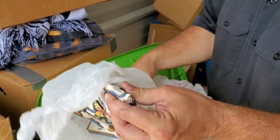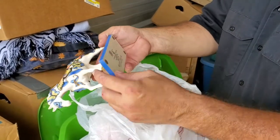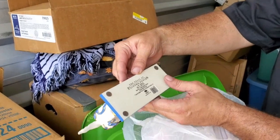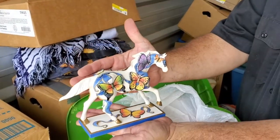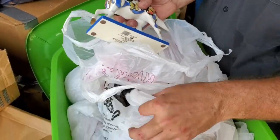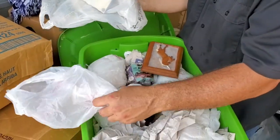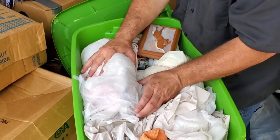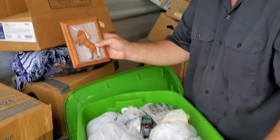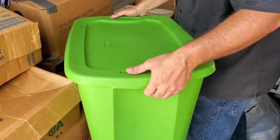I have never seen a butterfly horse. Trail of painted ponies. Pretty cool. I got a feeling that a lot of this tote is going to be that, which we're going to show and film some. I don't want to disrupt it because we wind up breaking stuff in the load if we're not careful. But I'm sure that this is going to be, yeah, unicorns. This is going to be a lot of glassware. So we'll keep you tuned.